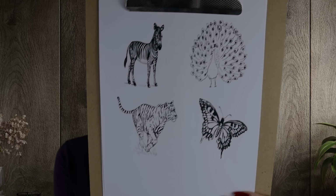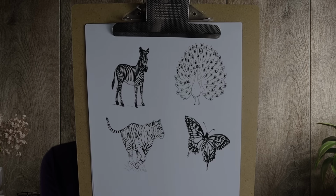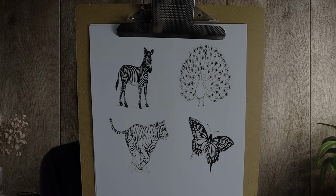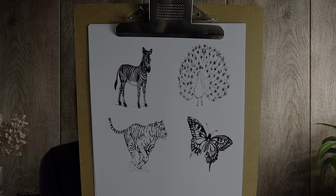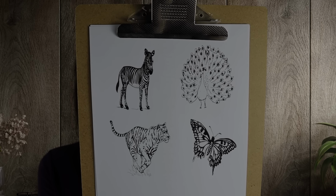Next, a much easier picture to look at. I'm going to show you a picture of four animals. And all you need to do is identify them. So let me show you these pictures. They're clearly not to scale. But if you could please identify them for me, please. Fantastic, thank you very much. So there we had a zebra, a peacock, a tiger, and a butterfly.